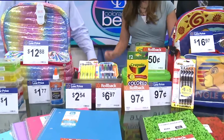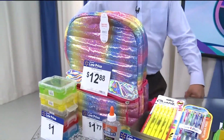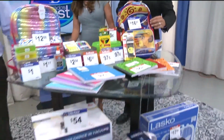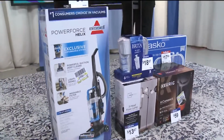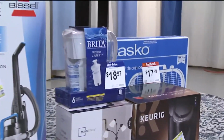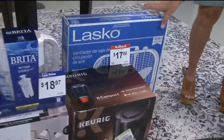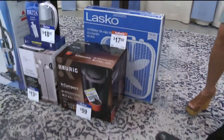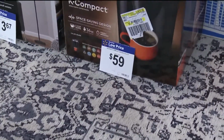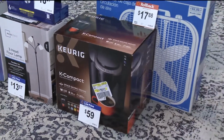All right, so we've got backpacks as well. You guys have stuff for the dorm rooms as well? Yeah, absolutely. Up front here, we've got some pretty staple items for the typical college kid. We didn't have Keurig when I was in college, but we did have that box fan in every single window. We have a $59 Keurig that is an unbeatable price, and it's a pared-down slim version for tight spaces like dorm rooms.